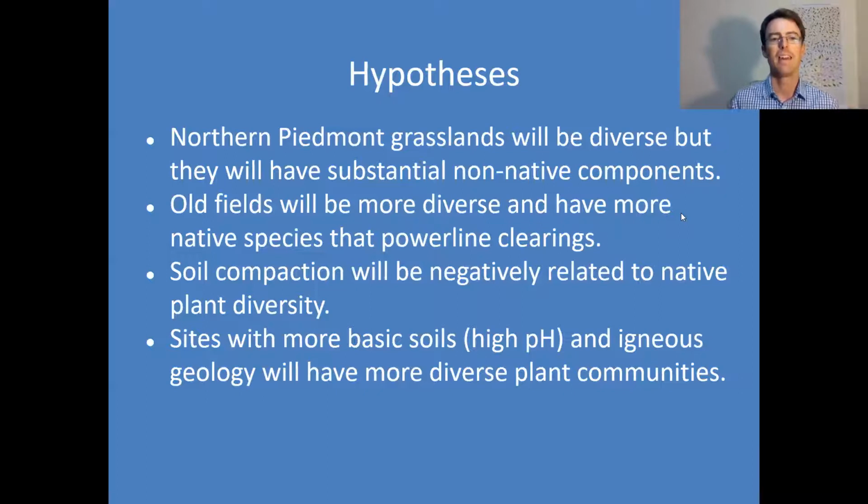We predicted that old fields would be more diverse and have more native species than powerline clearings. We predicted that soil compaction would be negatively related to native plant diversity. And we predicted that sites with more basic soils and igneous geology would have more diverse plant communities.